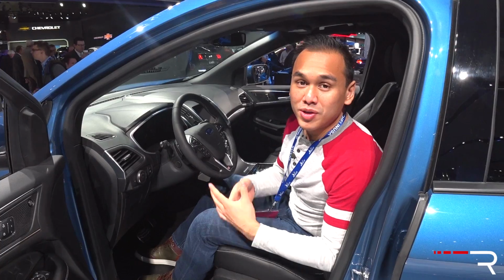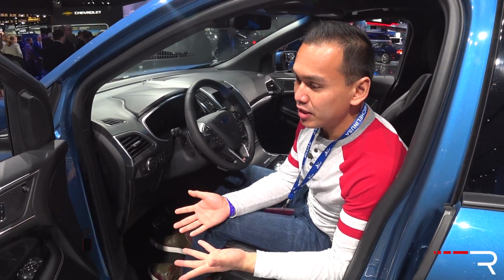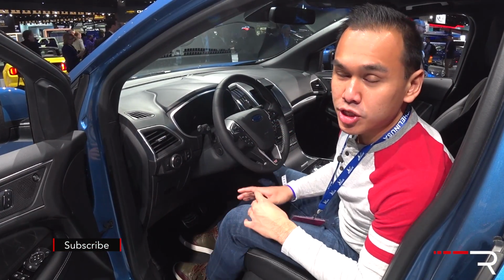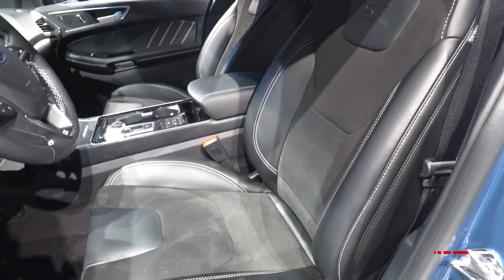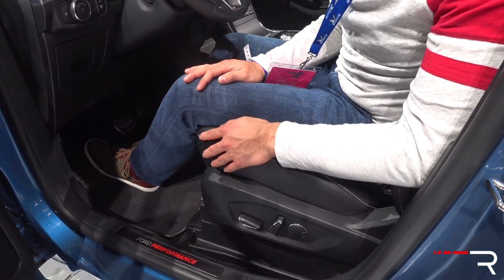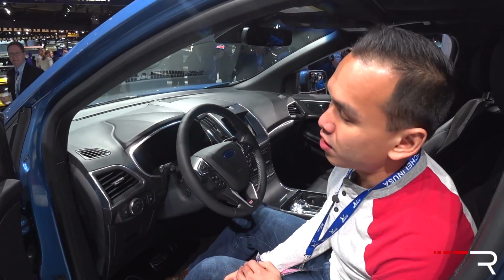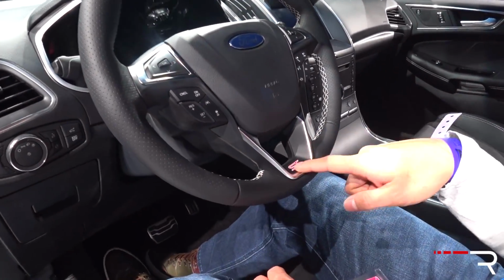But let's hop over to the blue one and see how the interior looks. So on the inside of the refreshed Edge, you can see Ford didn't make too many changes. It didn't really need that many changes. You still have a really high quality environment with its own unique touches to show that this is the ST. Now, first of all, I'm going to notice the seats are more aggressively bolstered. They're heated and cooled. It looks like a 12-way adjustability with a 3-person memory setting. They're really nice. They hug you and they hold you in place, which is kind of what I expected for an ST trim.